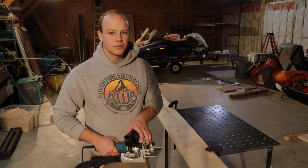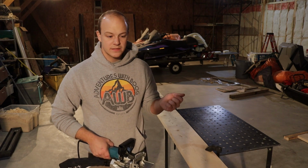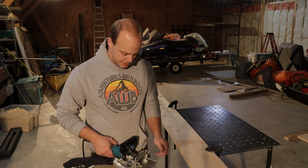We are using number 20 biscuits. I also have number 10 biscuits. Number 20 are the biggest. Again, I want this countertop to be really solid, so that's why I'm going with the bigger biscuits.